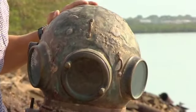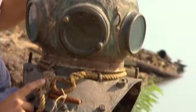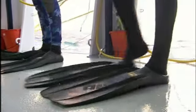But pearl diving has certainly come a long way since these heavy old hard hats. Now Aussie divers have to go through rigorous training and follow a strict set of rules, all of which help to make our Australian industry one of the safest in the world. The hotspot for pearl diving is off 80 Mile Beach near Broome.